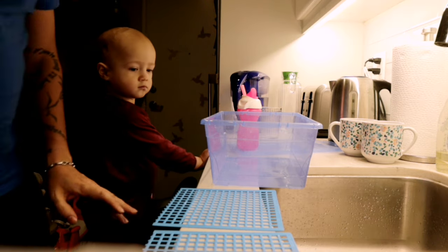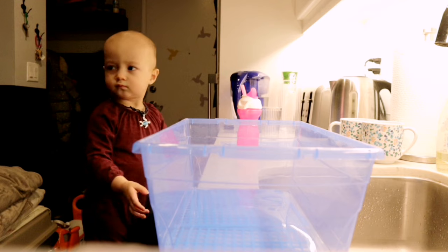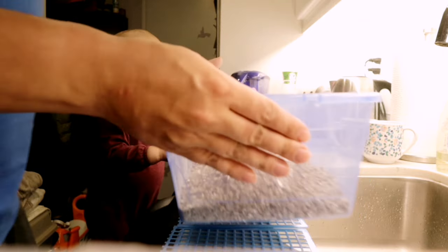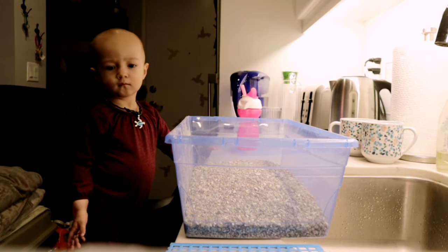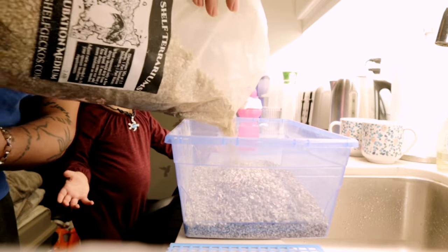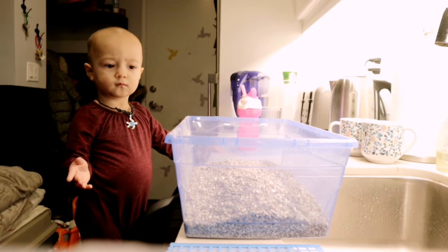I run my incubator at around 89 degrees. Chuck some vermiculite in here. Yep. Let's check it out. We can put a little more. Let's put a little more. Yeah, okay.